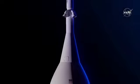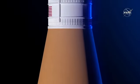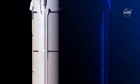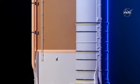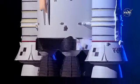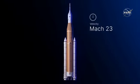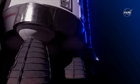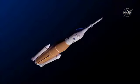Super heavy lift rocket and provides the foundation for human exploration and scientific missions to the Moon, Mars, and beyond. Powered by 2 solid rocket boosters and 4 RS-25 engines, this rocket provides unprecedented power and capability. Designed to reach 23 times the speed of sound and an altitude of more than 100 miles in just over 8 minutes, offering more energy, volume capacity, and payload mass than any rocket built today.